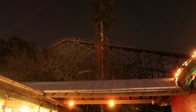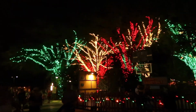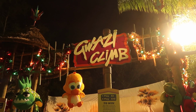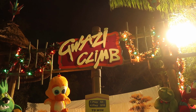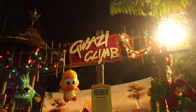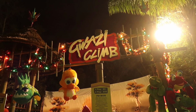it's not big. Check it out, it's Gwazi in low light. And we're about to enter an area where we're going to see a majority of the Christmas decorations. I always find it interesting, Gwazi is closed, but the games around here still go by the name Gwazi. We have Gwazi Climb, I believe they also have Gwazi Soccer. So even though Gwazi is closed, many of the attractions or games still use the name.